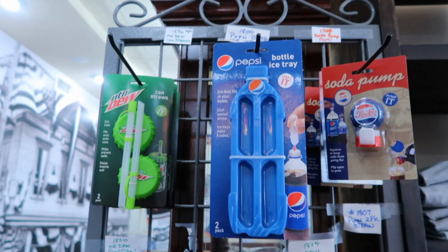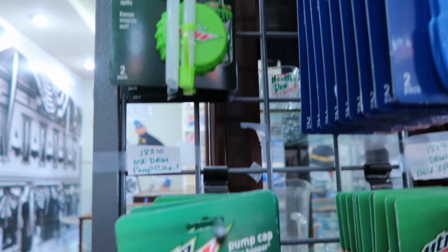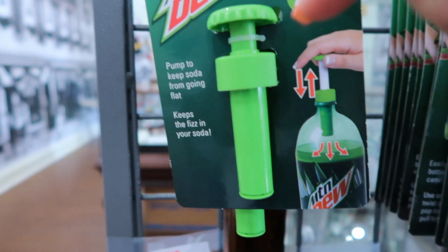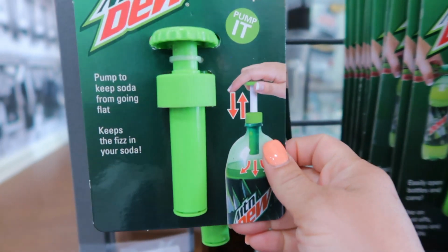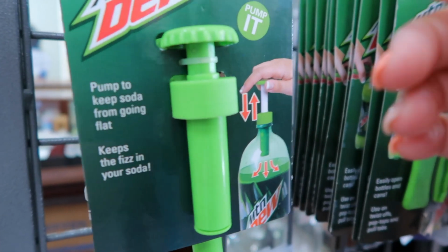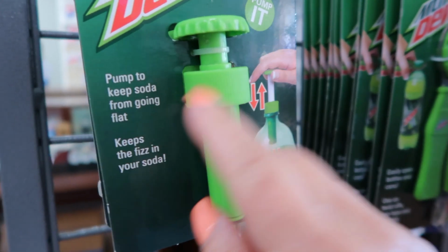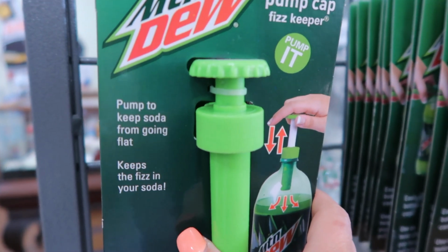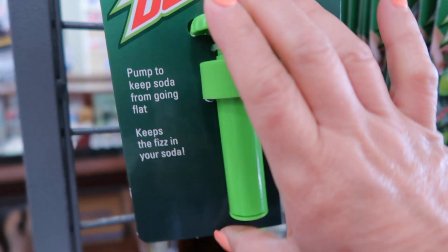Here are some cool items. This one I was looking at first. So you have to put this in the bottle and then you pump it, and it takes out the extra air and prevents soda from getting flat. It doesn't put air into the soda. You just have to put it in before it gets flat. So that's a nifty idea.